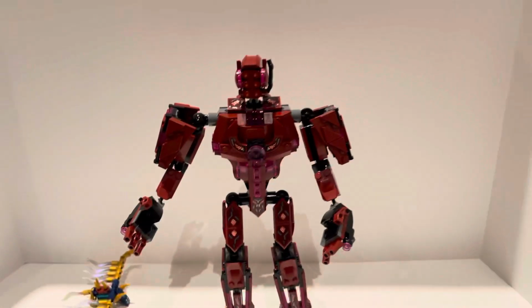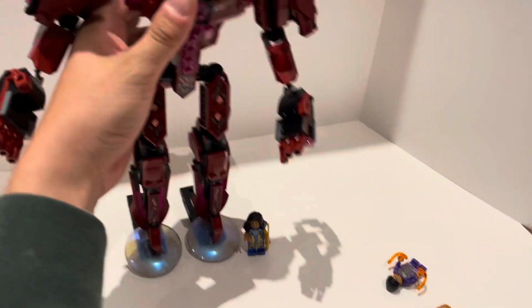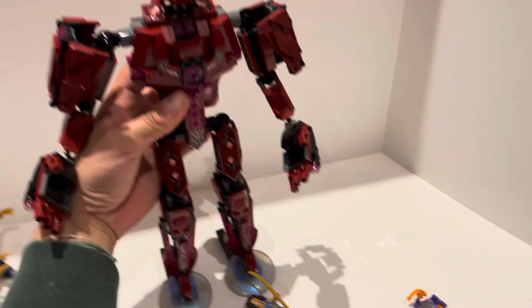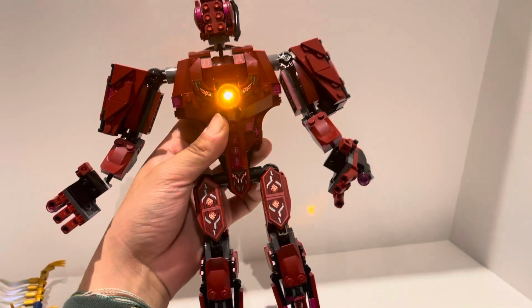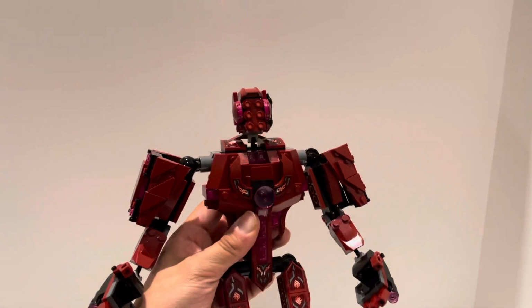But I am going to say, I don't know how much I feel about it. It's very simple. If I do the little light up feature, she fell. But that's it. That's the main play feature. It looks cool when it's dead on with the camera, though. That looks really cool. I'll admit that.